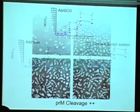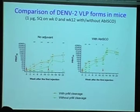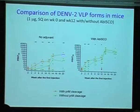Now, if we immunize mice with VLP, and this is the one with enhanced cleavage, we see that they are not very immunogenic in mice with 1 or 10 microgram or even 20 microgram purified protein. Okay. We need to use adjuvants, and it seems that quite a number of adjuvants work well in mice, boosting the neutralizing antibody response to this VLP. If we compare the two forms of VLP in mice, we found that in the absence of adjuvants, VLPs with enhanced cleavage appear to be more immunogenic in eliciting PRNT antibodies in mice.